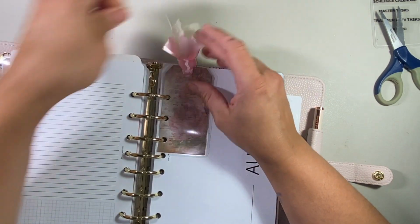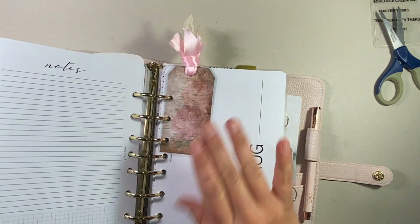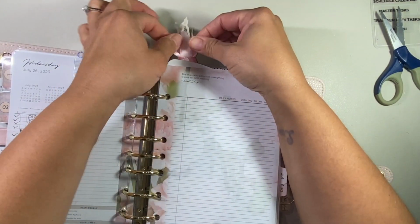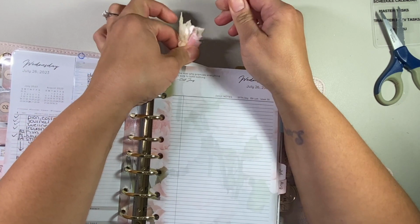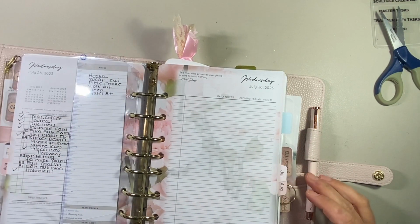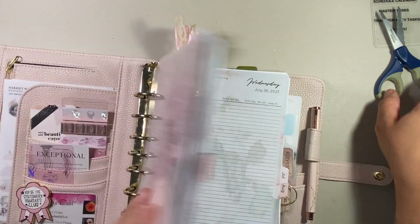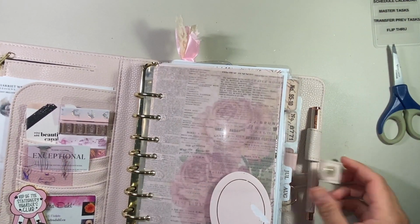Okay. So I left some of the lace a little longer, but that is it for that. So, I'm going to do a quick flip through here and show you guys what my binder now looks like.